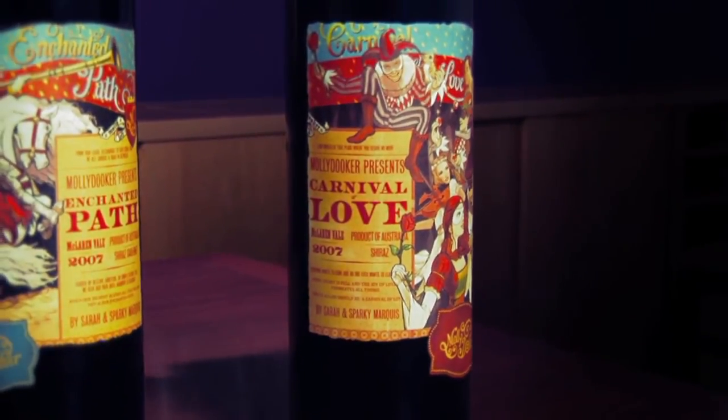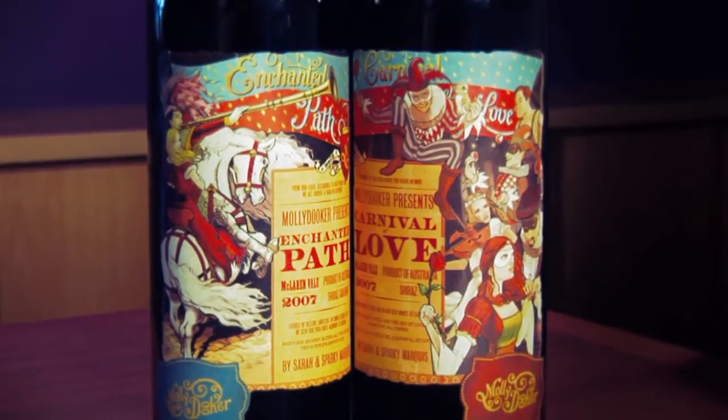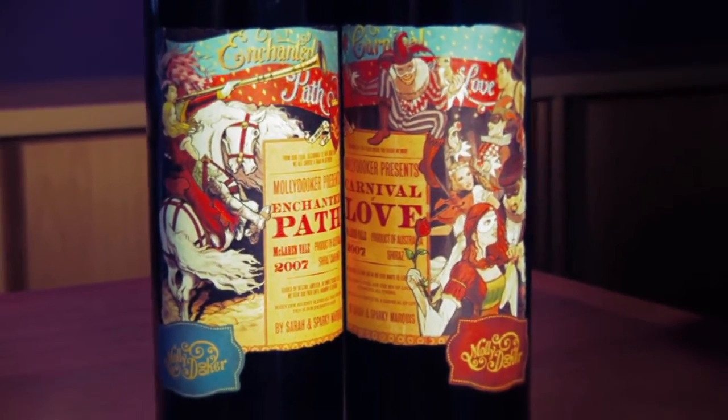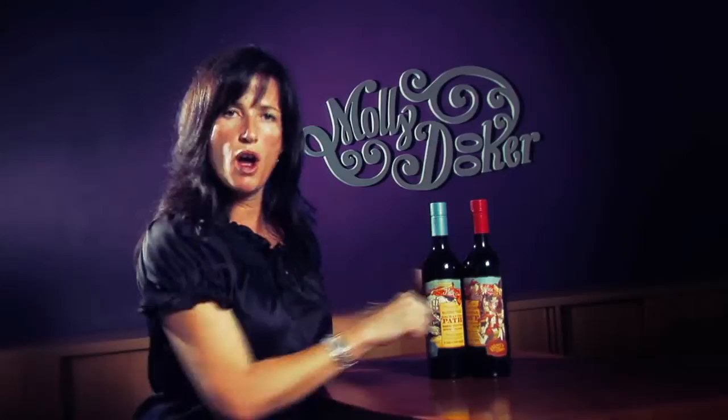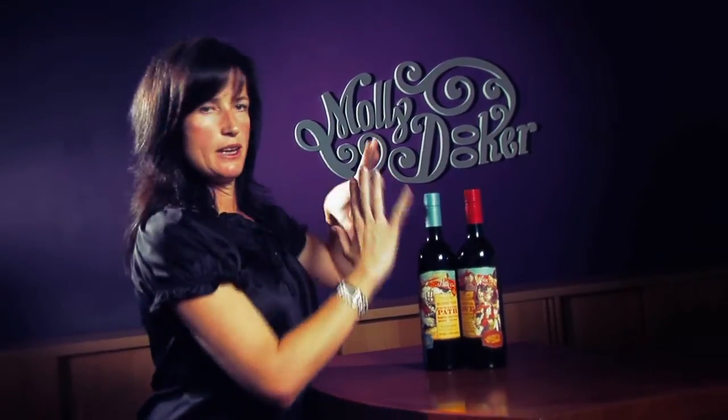And the most amazing thing with this label design, and what I loved, is that when you put these wines together, they actually form one label. So you've got the man and woman holding the banner, riding on their way to the Carnival of Love. So that's why I love it. Also, because these wines are really intense, with so many layers, what you get in the bottle, we wanted to kind of convey that on the outside. So we did the full colour, intense, colourful labels.